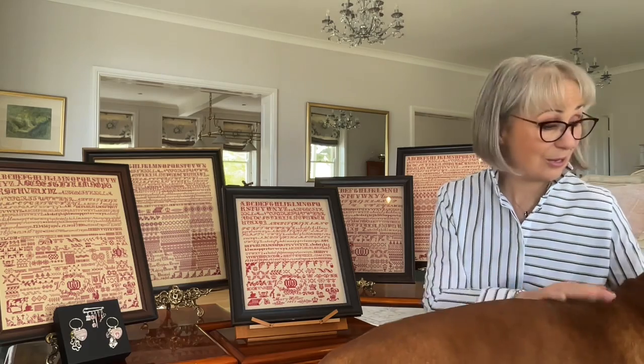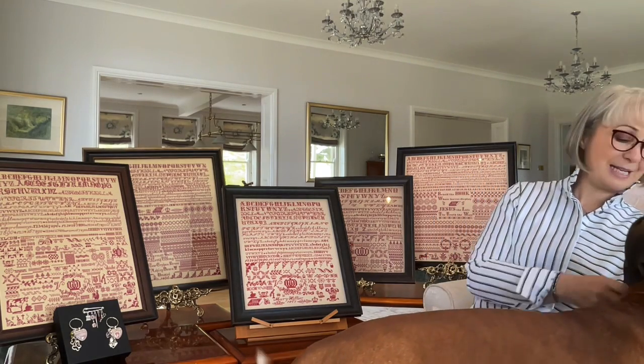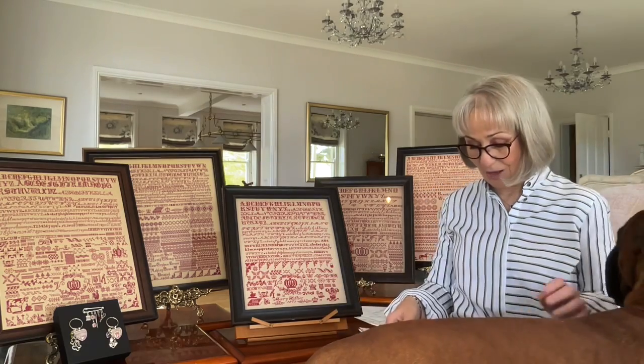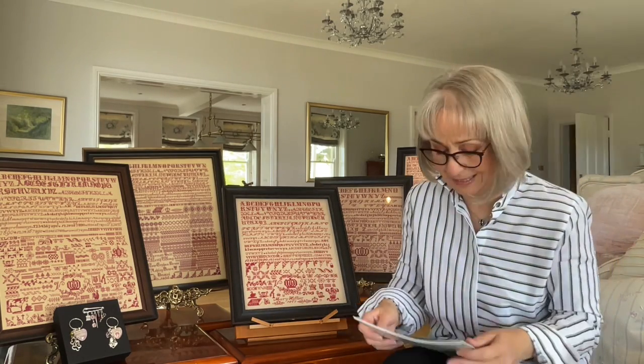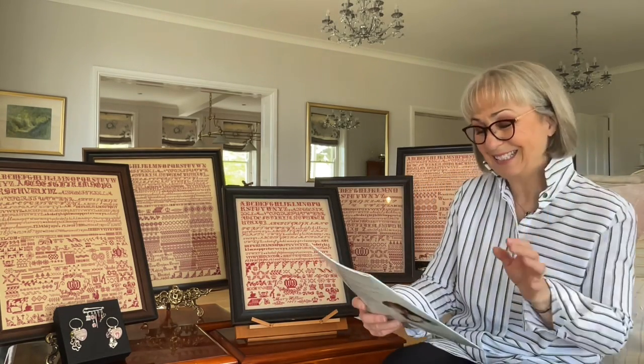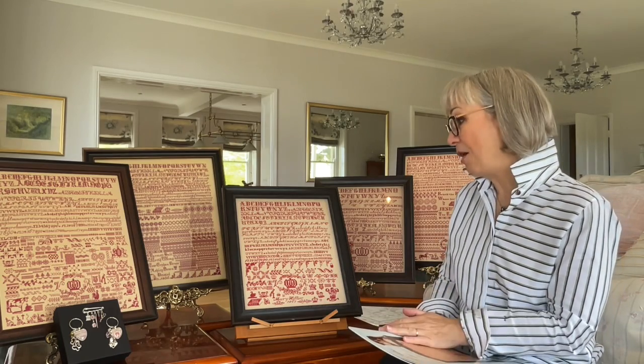Which doggy have I got here? It's Hugo. Do you know, they gave me such a lovely welcome when I got home. He was glued to me last night. When I woke up this morning, I was on the edge of the bed and he was plastered to my side. I couldn't move. Anyway, that's Mary.